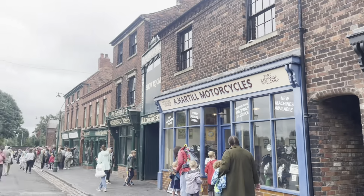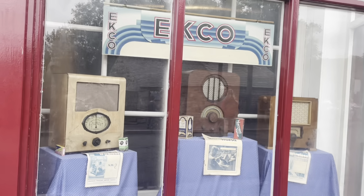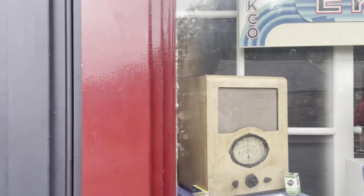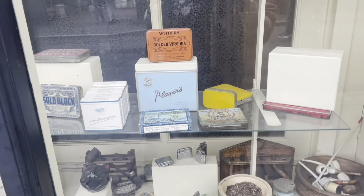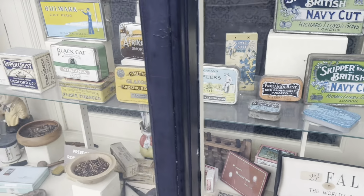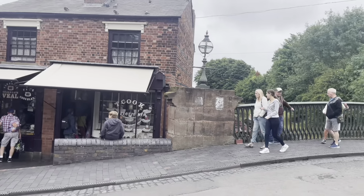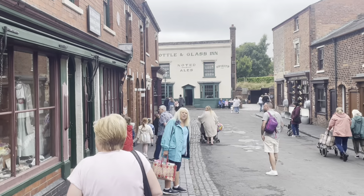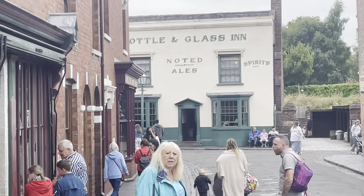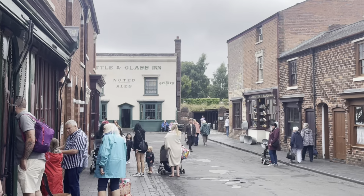So all these shops down here you can actually go in. So we have a radio store where you get all your old fashioned radios. Preedies, which is an old tobacco store. All your old pipes, tins. So you come down from the section there, over the bridge, you have one of the best sweet shops ever. You come down here to obviously a very famous pub, because this part of the Black Country Museum is where some of Peaky Blinders was filmed.